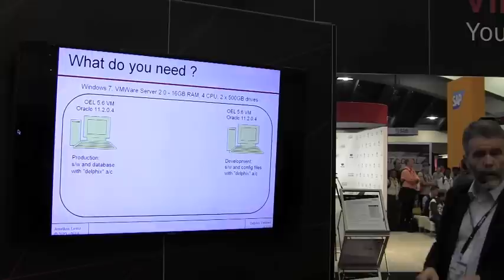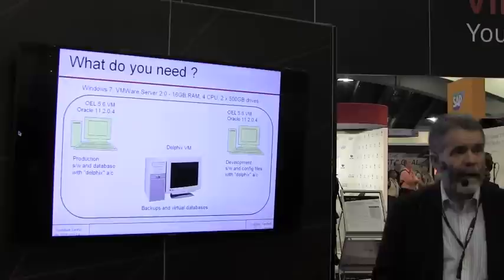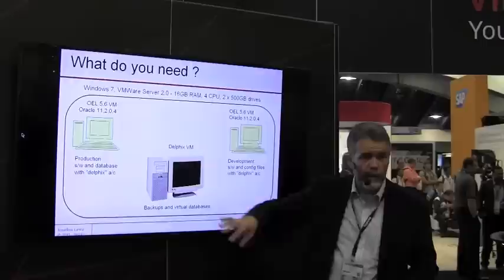Then I set up a third virtual machine, which I actually declared to be a Solaris 10 machine, but I installed the Delphix VM. Delphix you get as a VM, right? If you can run VMware on any hardware you've got, you can run Delphix. So I set up this Solaris machine, but actually installed Delphix VM, and that was it.